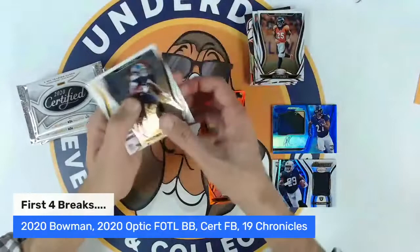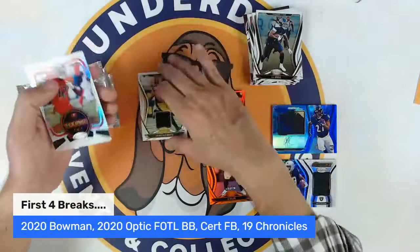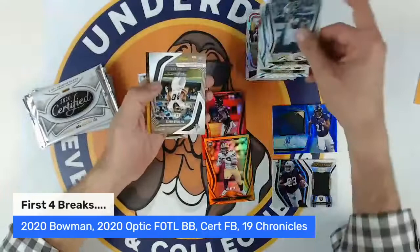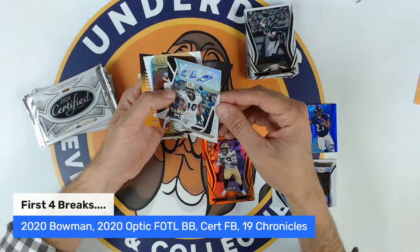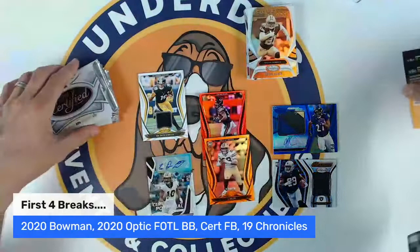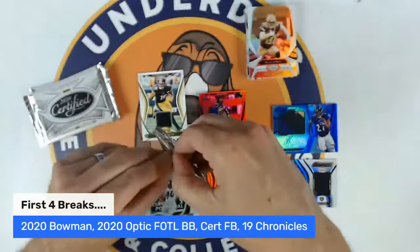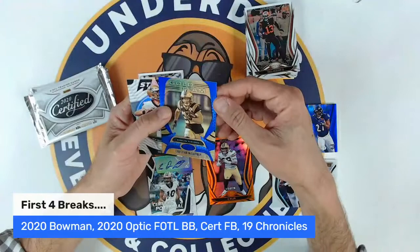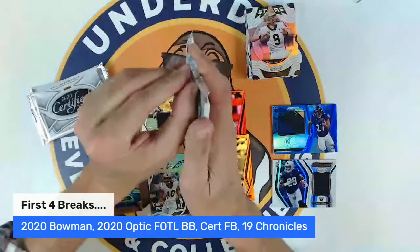Juju patch to 299, Pittsburgh Pirates, going to Brian Wall. Traquan Smith to 149. I like that auto. Traquan Smith, that's New Orleans Saints, going to Tanner. And that is Christian McCaffrey, 44 of 75. Little C-Mac going to Joe Justice.